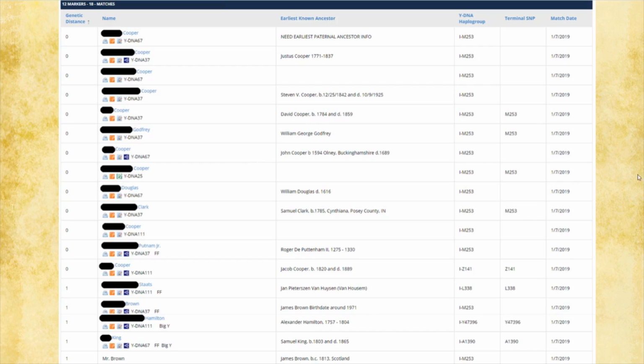And one of the great things about Y DNA is surname projects. And so one of the things we were really hoping to find out is if we connect to an overwhelming surname through the Y DNA. And he did this before we knew that Hamilton Wade Brown was possibly not the son of his listed parents.